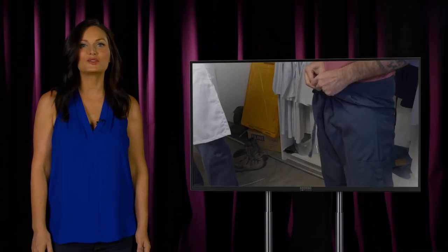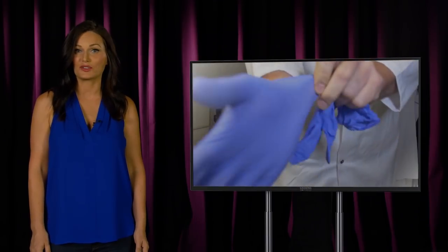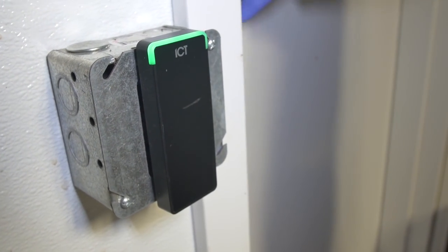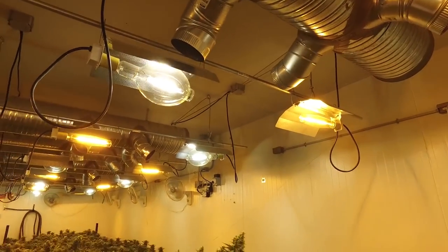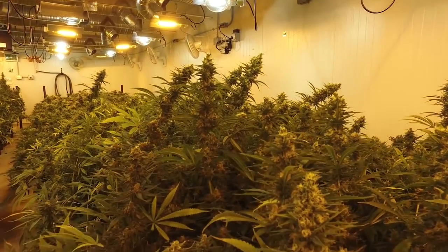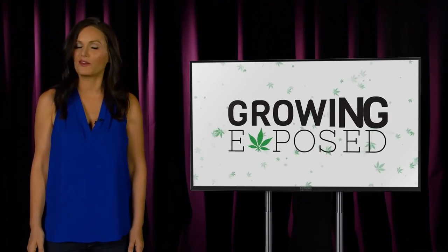Our camera crew and tour guide were quarantined and given booties and hairnets before being allowed to enter the growing rooms. Of course, security is also very tight. We had to pass through several fob-controlled steel doors that ensure only authorized personnel can gain access. And as you suit up for each individual room, meticulous records are kept on who enters and who exits. Much like Fort Knox, there is a lot of green inside, and we are going to give you an insider's view. But first, here's a quick rundown of what else you can expect to see on this episode of Growing Exposed.